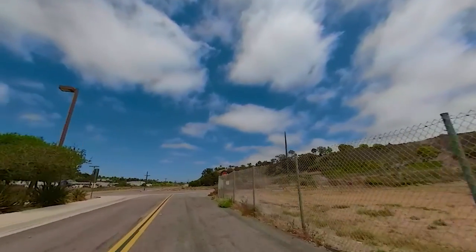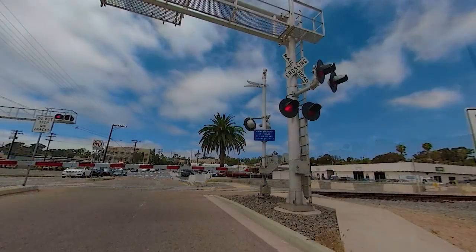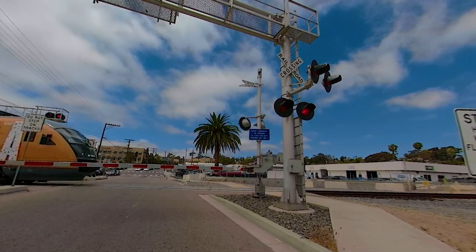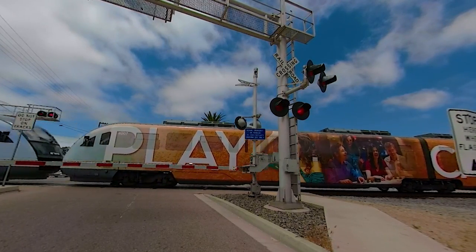From here, you make your way back to Crouch Street and make a left turn. Remember, we have a railroad crossing. Now you may or may not see the Sprinter running during a bridge. Sometimes only a portion of the tracks are down, and that portion may open up while another stretch closes.